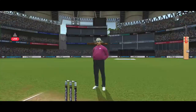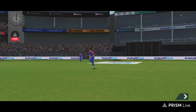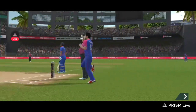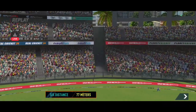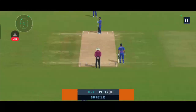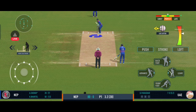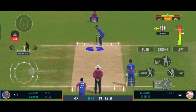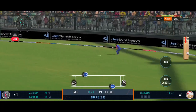Tremendous hit this. That's a crowd catcher. That's a six. I tell you what, that shot looks even better in the replay. Lovely timing. Six. Played into the gap. Should be able to run two here.